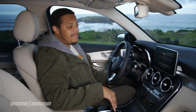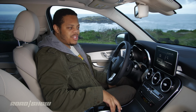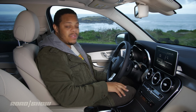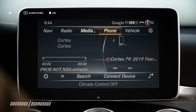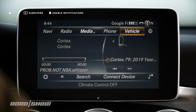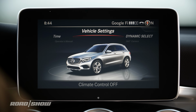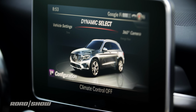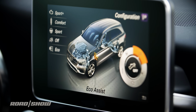The next section is going to be media. That's going to be where you control your digital media sources, including Bluetooth audio streaming, your CD slot, which is interesting to see on a 2019 car, as well as USB and SD card connectivity. Phone acts pretty much like you expect a Bluetooth hands-free system to work, and the vehicle menu is where you're going to adjust various things like your vehicle settings, things like how long the lights stay on when you leave the car. Here's where you can also adjust the individual setting for your drive modes. If you want sporty suspension but really soft steering, you're going to do that there.